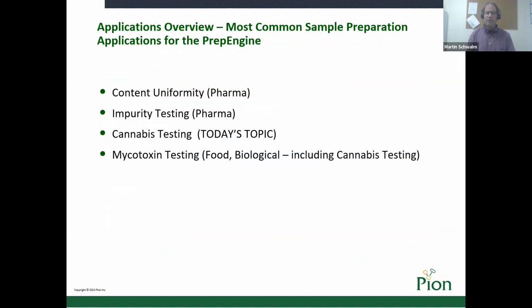Just an applications overview for the PrepEngine. The most common sample preparation applications for the PrepEngine are content uniformity in pharmaceutical companies. That's where the PrepEngine started. Impurity testing in the pharmaceutical industry as well, another application that the PrepEngine spread onto pretty quickly. Today's topic is going to be on cannabis testing labs and how the PrepEngine is used there. And the PrepEngine is also being used for many other applications, including mycotoxin testing, started in the food market and has moved into other areas such as biological areas, including today's topic for cannabis testing.